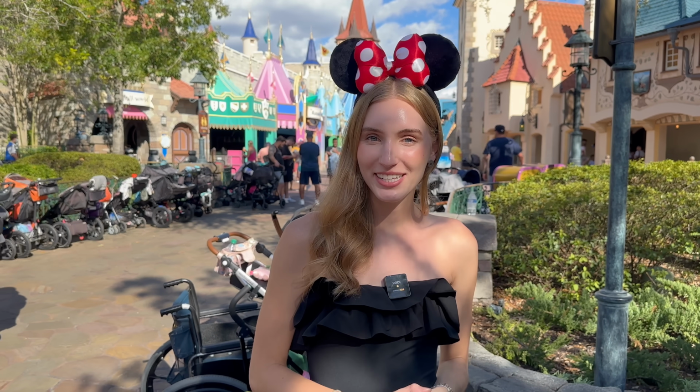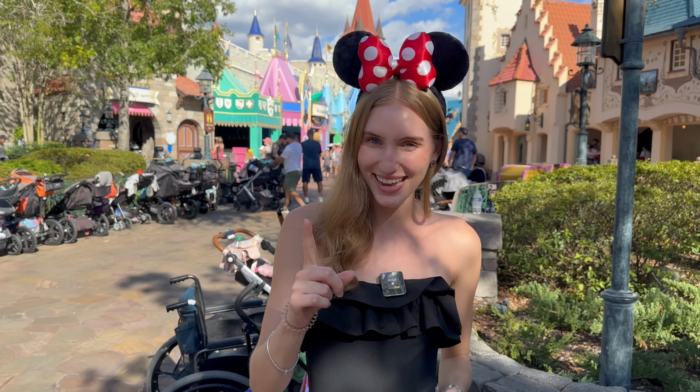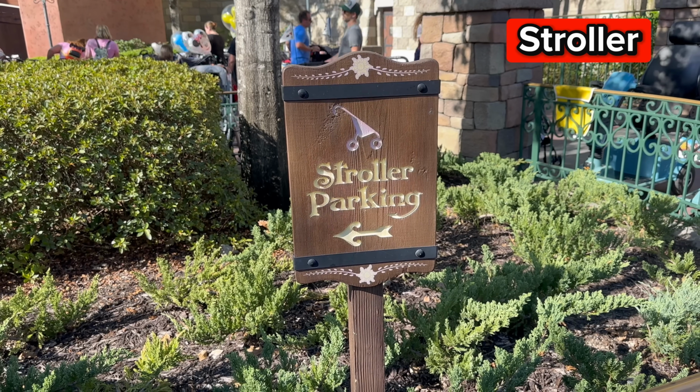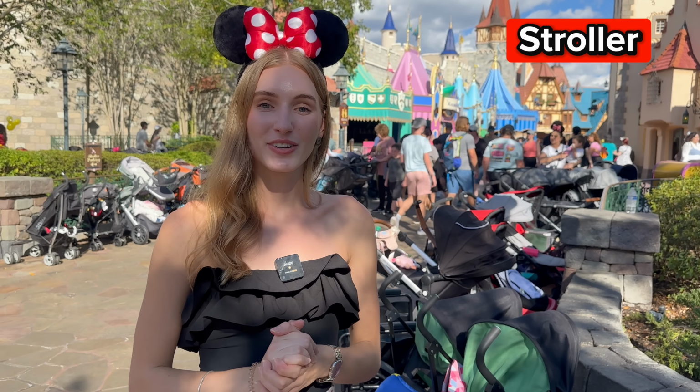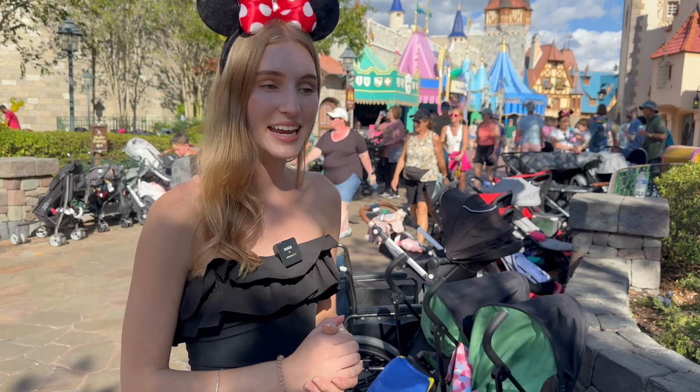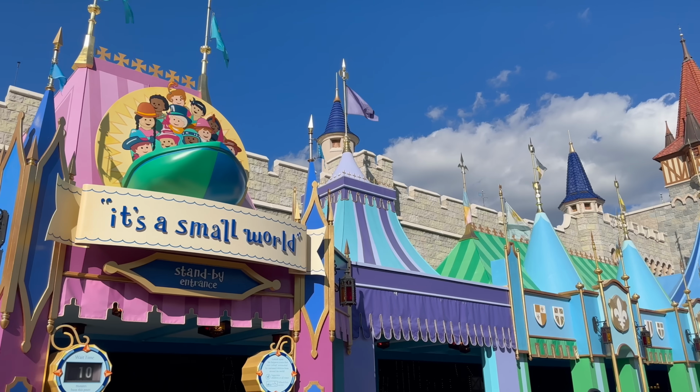And now I'm on my way to see someone special, a princess, and I just wanted to show you guys that right here they have stroller parking because Disney World is mostly made for kids. Of course, if you have little kids, you don't want to walk around with them all day, so you can rent a stroller and you can park your stroller right here.